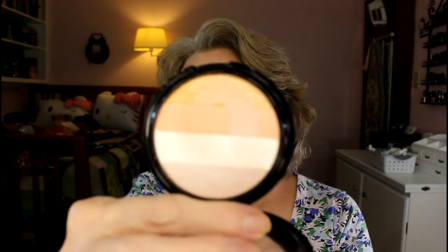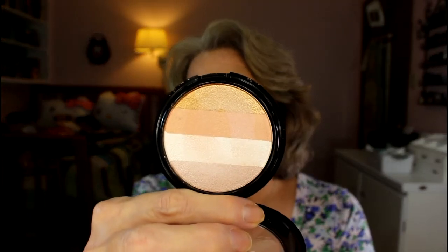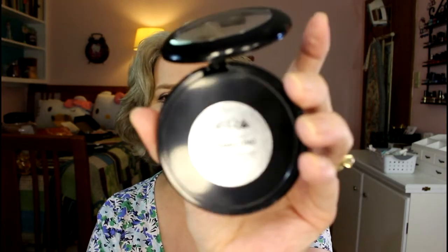I got this Ofra product long ago. Let's see if I can even open it. Okay. You can see that I swept my finger across it a few times. This is a highlighter, I believe it's a highlighter. I'm not positive. It does say illuminating. Let's see, what does it say on the back? It says blush series. Yeah, blush series, and in big caps it says illuminating. So I don't know what the hell it is.